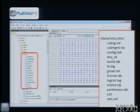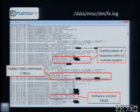Data/mish/dm. That's a lot of files for something that's supposed to be undetectable. It was cool. So we started rifling through that. Handed some of the files to him, some of the files to me, start digging, and then all of a sudden we hit this little file called fx.log. Holy crap. This thing is journaling all the activity that the spyware does on the phone.